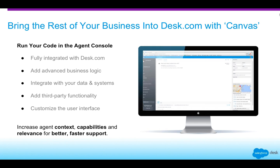So what's pretty amazing, Canvas at the highest, simplest level is a way to put your own code inside of Desk. It's code that you're going to write, and it's code that you're going to host somewhere, either on your own server environment or maybe some third-party place like Heroku or AWS. And then you're going to reference that code and pull it into the Desk agent console, the next-gen agent console, via an iframe. And when you do that, you're going to be able to display whatever information you want inside of that iframe.